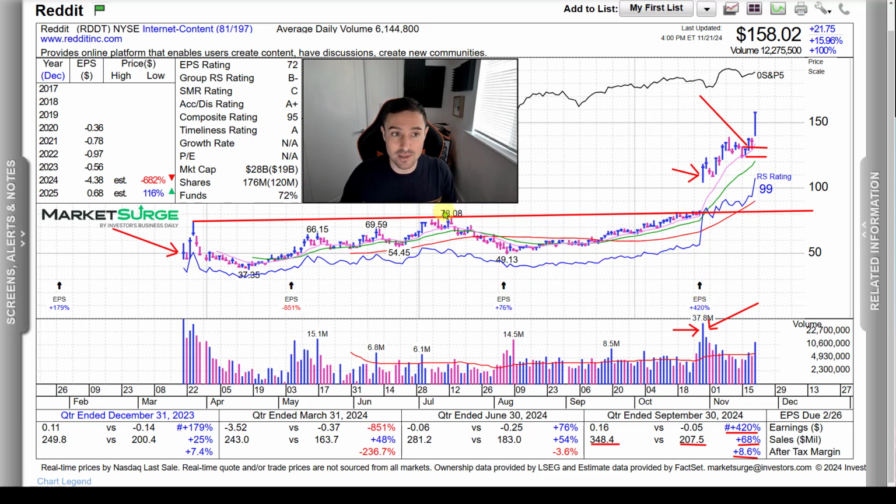There's an acceleration in the margins, and you can see the company has gone from losing money to now expected to make money in 2025, and that's going to be up 116% year over year, and this little green arrow means forward guidance has been raised. Now this is looking very, very interesting indeed.